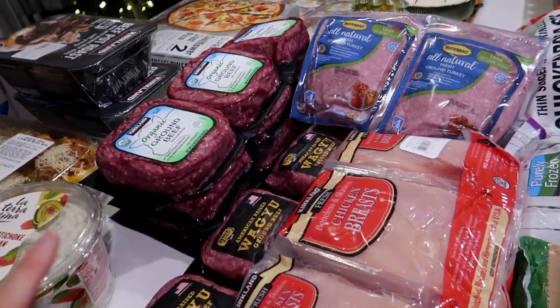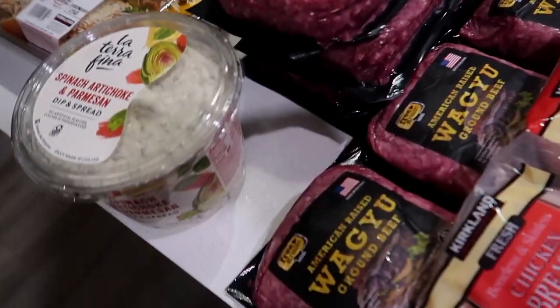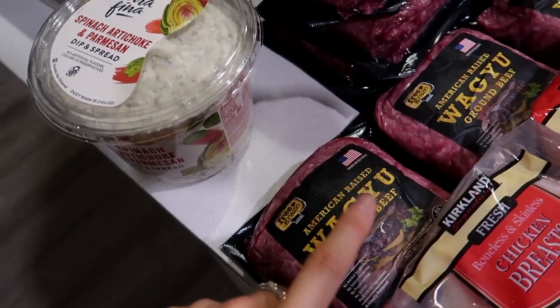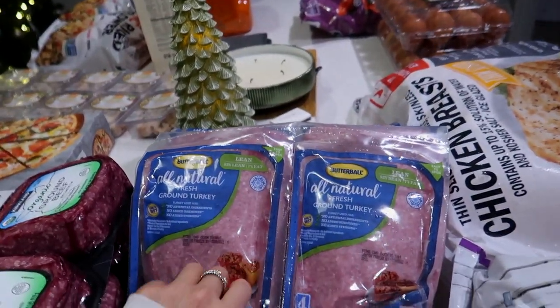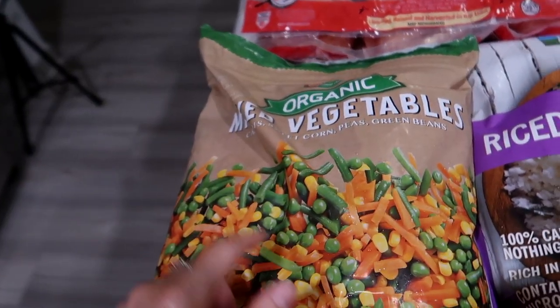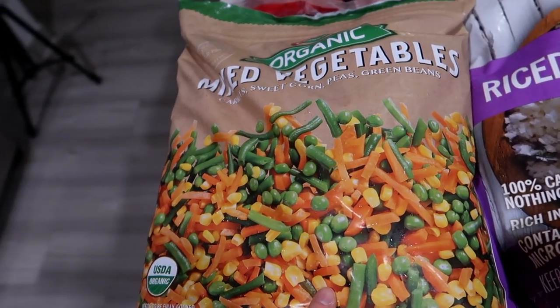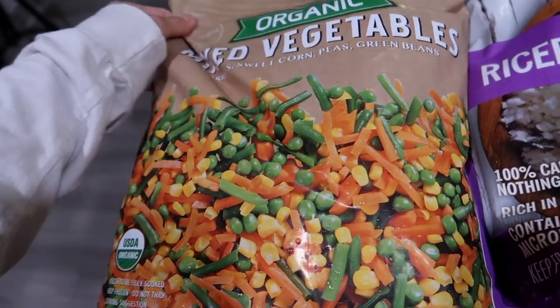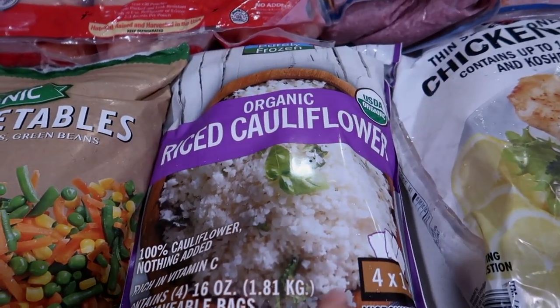Got all of our meats. Got three packs of three ground beef. We got this Wagyu ground beef to try. Be nice for burgers. Chicken, bunch of ground turkey, got this big bag of mixed vegetables. I always keep mixed vegetables in the freezer and I usually get them from Publix, but got a huge bag for cheaper at Costco. Love rice cauliflower.